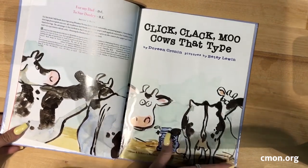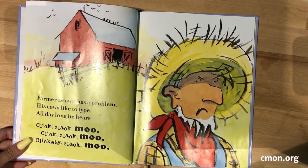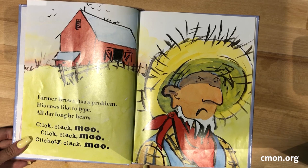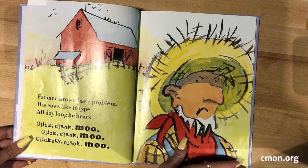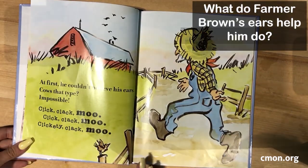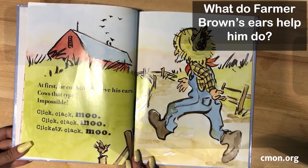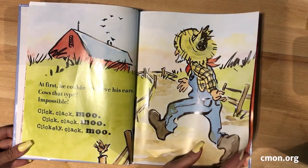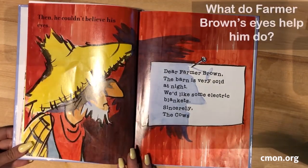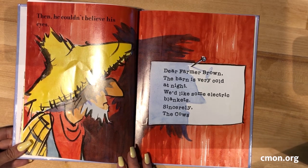Clack Clack Moo, Cows That Type. Farmer Brown has a problem. His cows like to type. All day long, he hears click, clack, moo. At first, he couldn't believe his ears. Cows that type? Impossible. Then he couldn't believe his eyes. Dear Farmer Brown, the barn is very cold at night. We'd like some electric blankets. Sincerely, the cows.